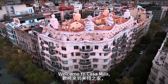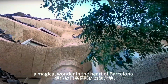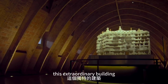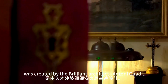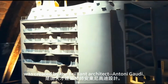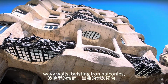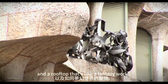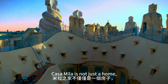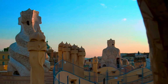Welcome to Casa Mila, a magical wonder in the heart of Barcelona. Also known as La Pedrera, this extraordinary building was created by the brilliant architect, Antoni Gaudí. Picture this: wavy walls, twisting iron balconies, and a rooftop that's like a fantasy world. Casa Mila is not just a home, it's a work of art.